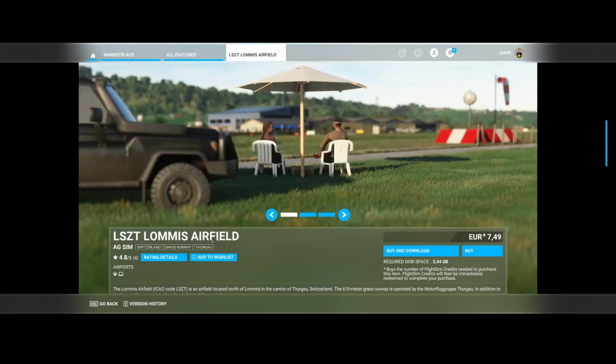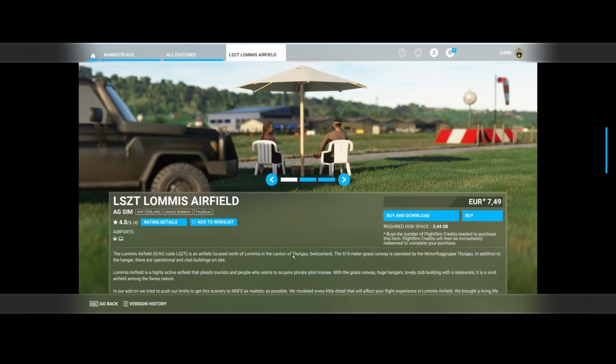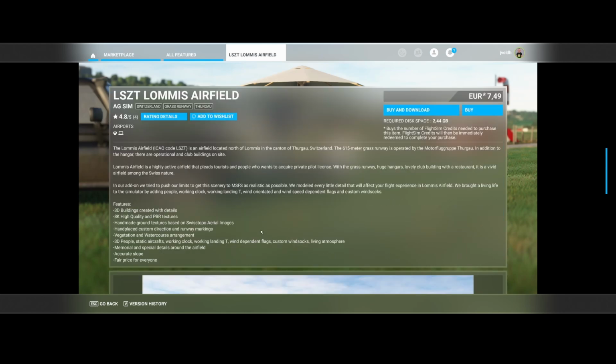Then AGSIM released Lommis Airfield, LSZT. Lommis is in the canton of Thurgau, Switzerland. It's a grass airport, so be careful with it. You can't land on it probably using one of the, let's say, bigger airlines.